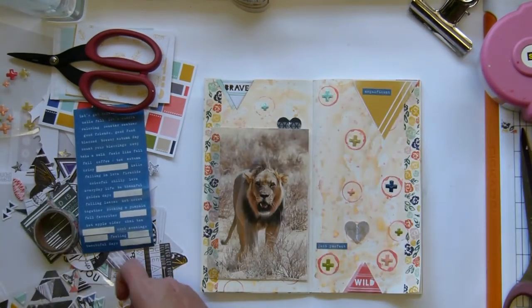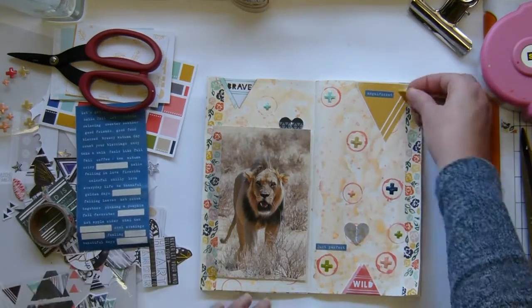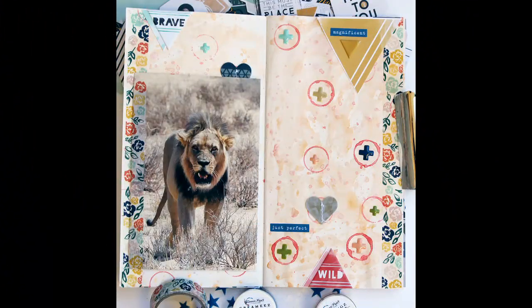Anyway, so what have I done? I've stuck crosses in my circles, and I took that circle element off that I had at the top there because it really didn't go. And I've come to the end.